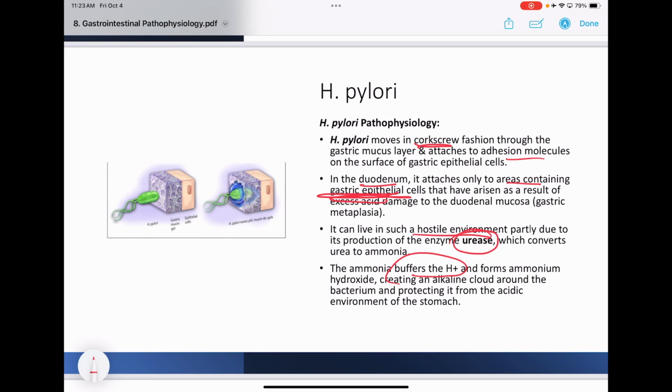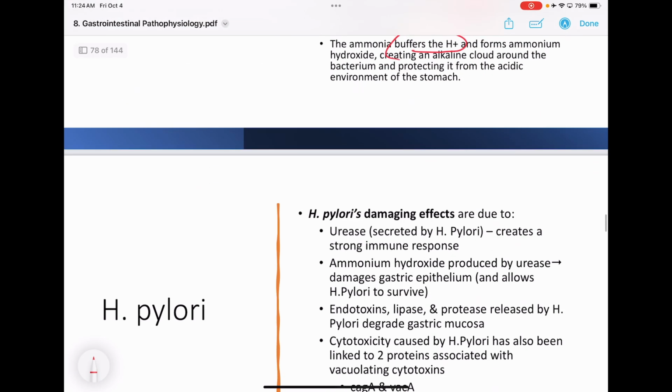So the acidity will not kill the H. pylori because it has a little protective cloud around it. This alkaline cloud protects it from the acidic environment of the stomach, and it can corkscrew its way in and get into the wall and start causing problems. So that's how it gets there.